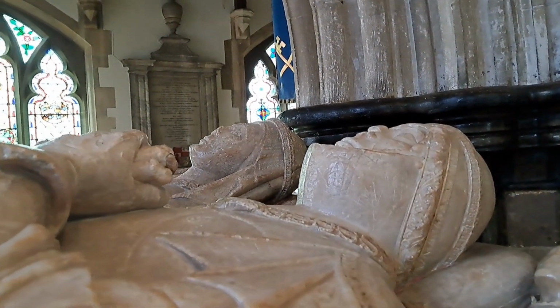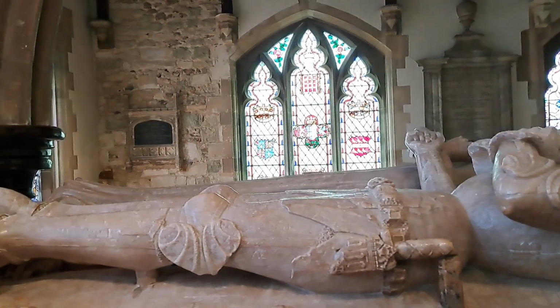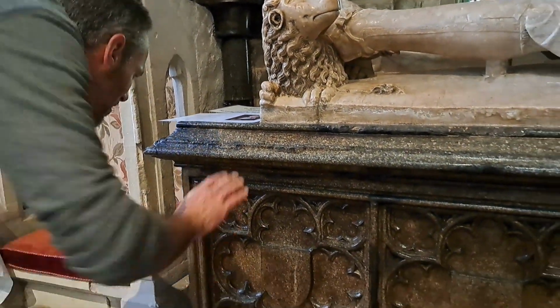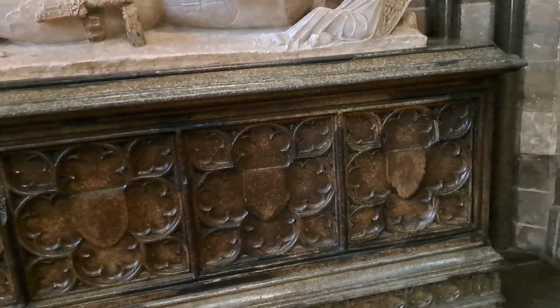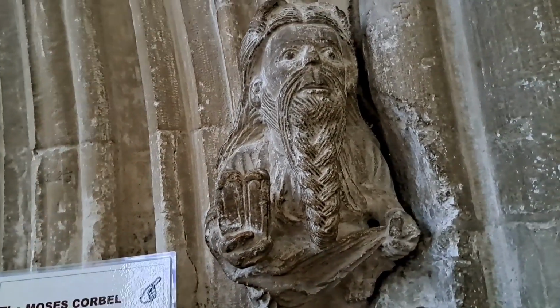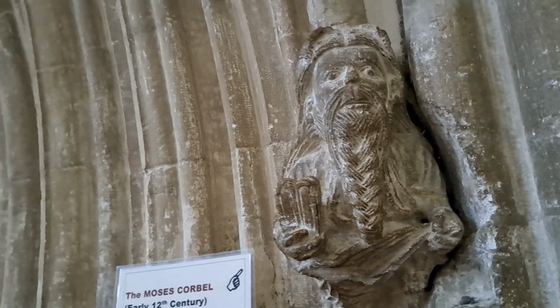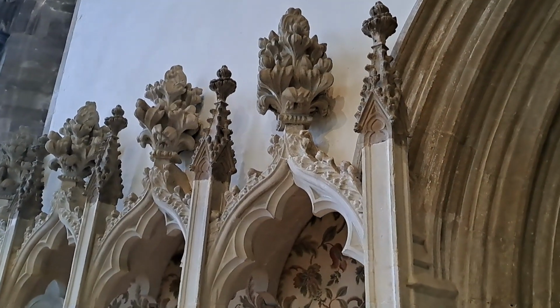More amazing marble. How much would that weigh, is it? Oh yeah, that's a bit heavy, isn't it? Yeah, a bit of weightage behind it. Well, that's like granite, that. I mean, that's a lot of detail there. There's just so much intricate detail everywhere.